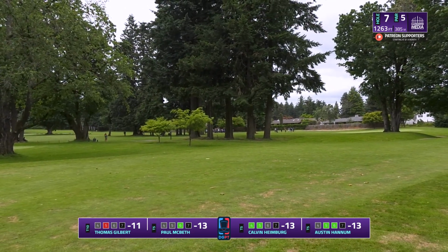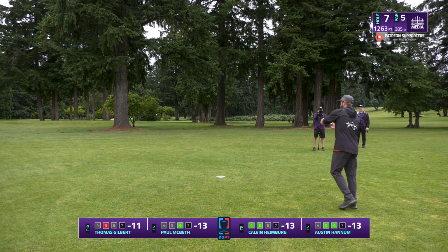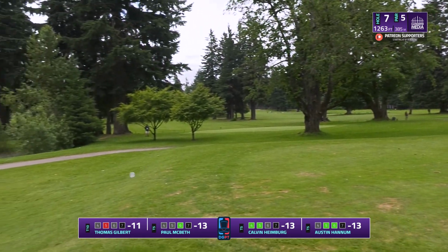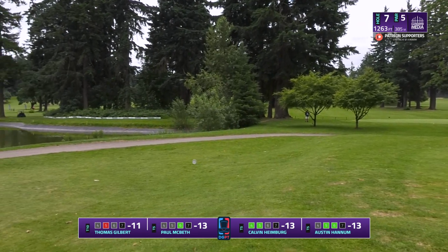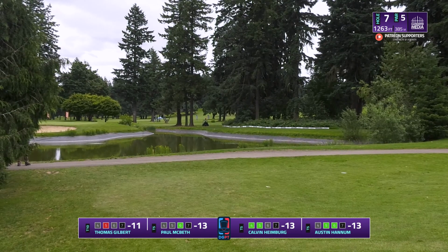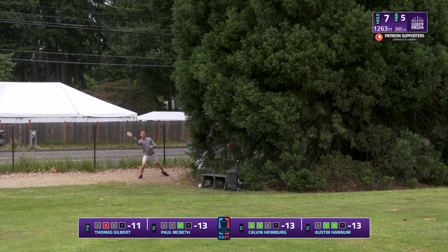Paul's in a decent spot. I would say that's about 380 to 390 from the basket. And Austin puts a great move on this sidearm, and that right there is where you want to be. And he gets a little roll forward. What a big forehand. Yeah. Coming into that green with a slower disc is very coveted.